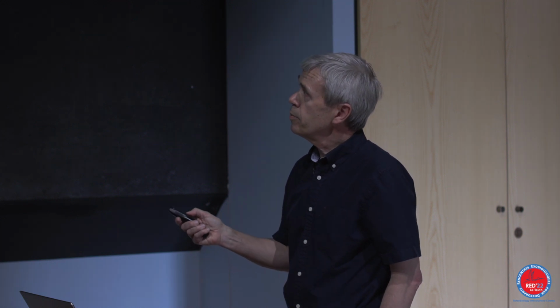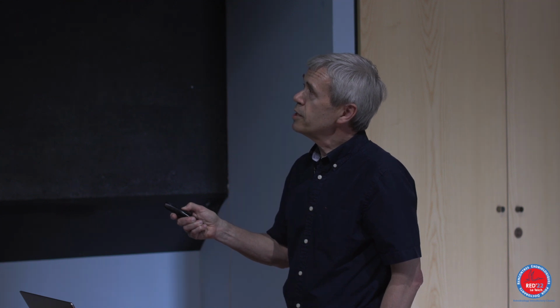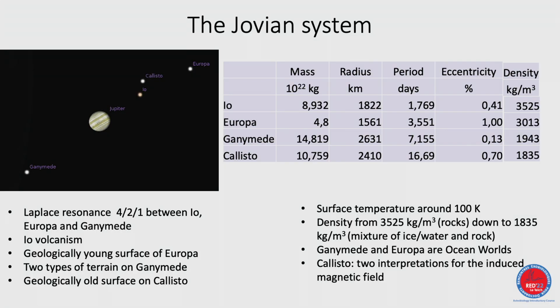Okay, Jovian System. That's a system you can observe with a very modest telescope. I have one in my garden. I mean, this is something I was able to see in January when there is no cloud in Nantes, which can happen. And you can see the 4 Galilean satellites.